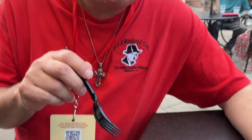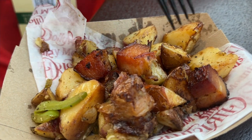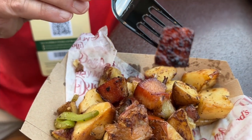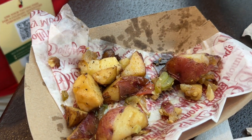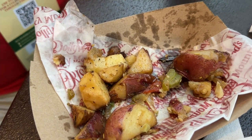That reminds me of a pork chop and a bacon mixture. It's very tender, got a little char. You guys can see that on the outside. I am so glad I got the pork belly. I'm gonna start getting that more often. Best way for me to describe it is, like I said, a pork chop and bacon, but with candy flavor. It gives it that sweet, sugary taste.